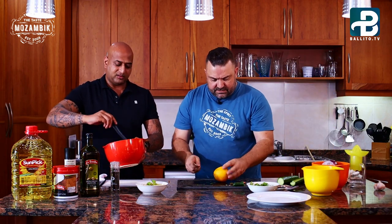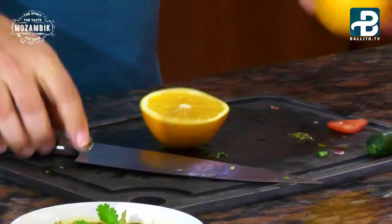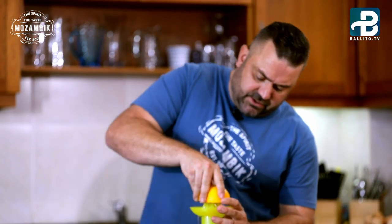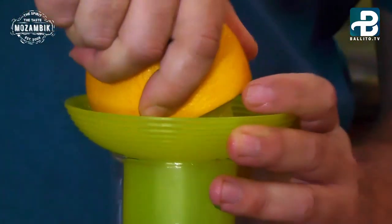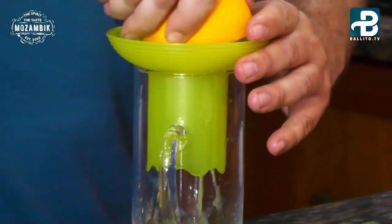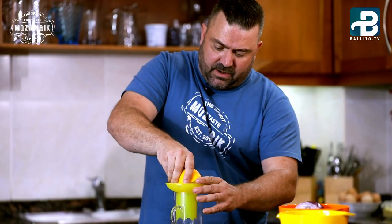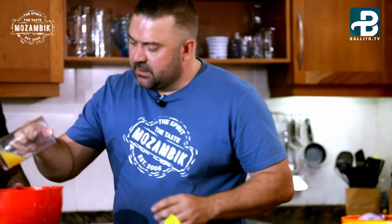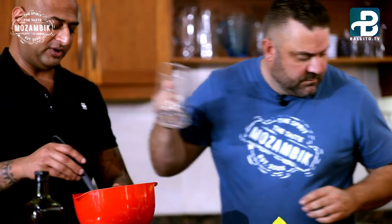Now for the vinaigrette, add some orange juice. Some freshly squeezed orange. So we're going to use one orange or half? We'll see how much we get out here, then we'll go from there. But probably one. How much we got there? No, half's fine. I think half will be good. All right. Chuck that in. Perfect. Cool.